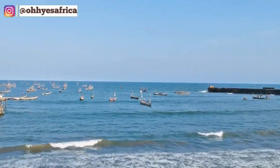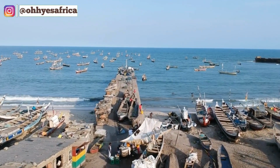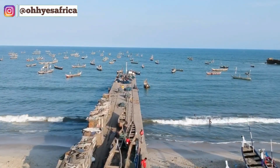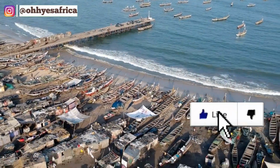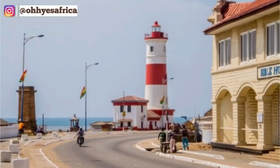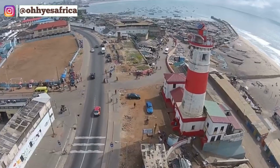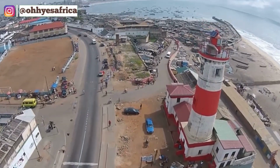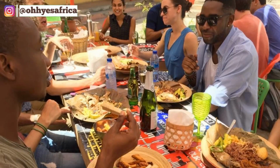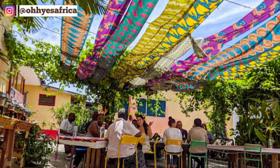Some of the things you can engage in while in this community is to visit the fish village. It's very common to see fishermen at sea, or you see them mending their nets. You also see women selling or just going about their daily lives. You can also pay a visit to the lighthouse, which played a significant role in the formation of today's Accra. And finally, after your tour around the town, you can relax and grab coffee or lunch at the Jamestown Cafe.